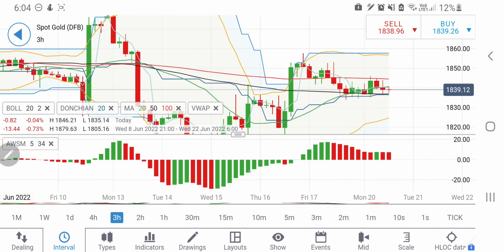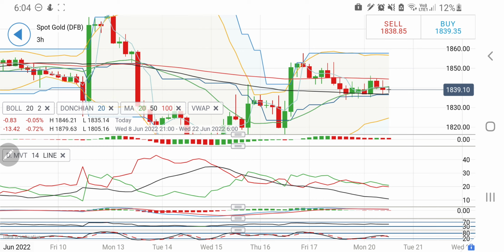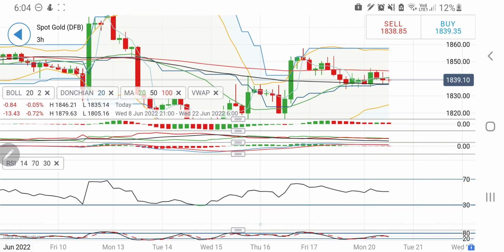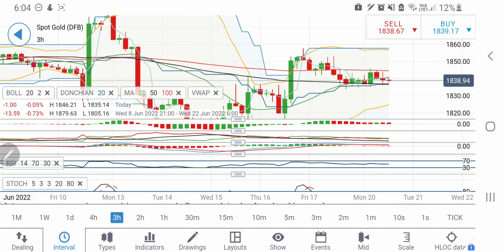The oscillator is trading on the buy side but still giving a red candle, hence be watchful there. The directional movement is bullish but with very narrow divergence. Similarly the MACD is on the sell side, the RSI is trading flat, and the stochastic is looking downwards, indicative of little bearishness on the 3-hour charts.